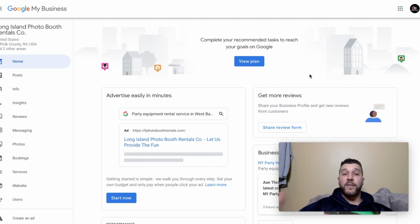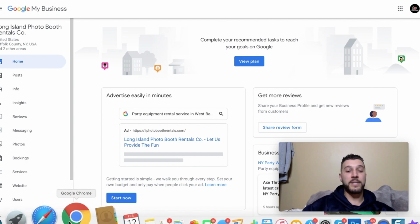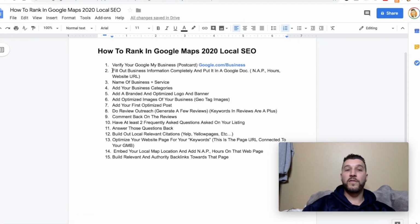So once you verify that, you'll completely have access to the back dashboard that looks just like this. So then what's next on our list is to fill out the business information completely and put it in a Google Doc.